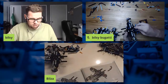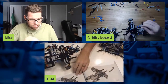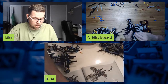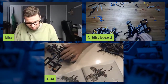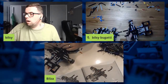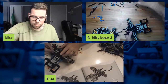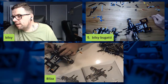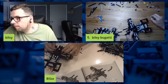Okay. Switch to my overhead cam for a bit. I've just switched camera on this computer, so at least we can see what I'm building rather than my ugly head. That's not very interesting. Nah, that's right. Alright. Now we're getting somewhere. Now we're getting hot.